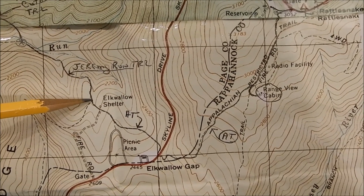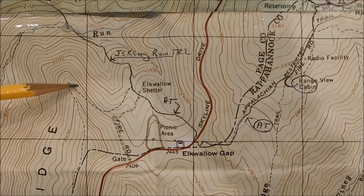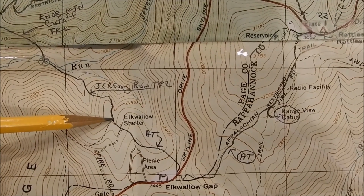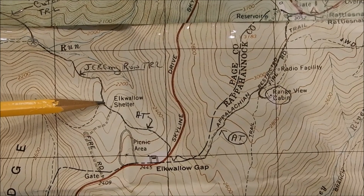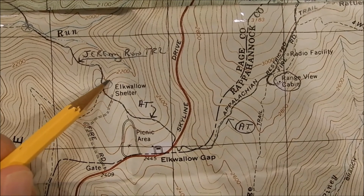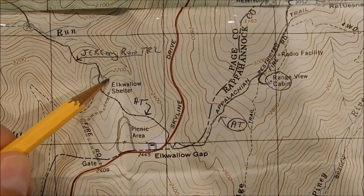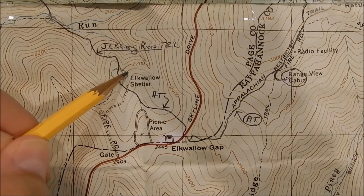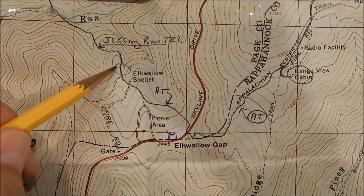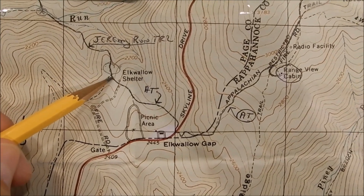Now, when you get to here, this is the Appalachian Trail. The Jeremy's Run Trail becomes the Appalachian Trail right here. Just before here, right in this area, there is a spring on this side. And over here, there used to be a shelter, but it was dismantled decades ago. But the spring's still there, still flowing pretty good. So from here on, you're on the Appalachian Trail.